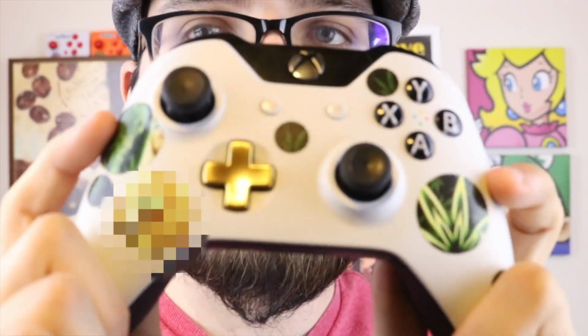But what's on the front of this controller? Well, as you can see, there's some weed. There's some more weed. There's even more weed. And then there's boobies. Let's get a nice close look at that. I mean, I understand this is an Xbox controller and that's the stereotypical Xbox crowd. And yes, also the weed makes sense because, well, I'm on the West Coast.